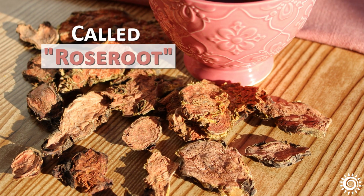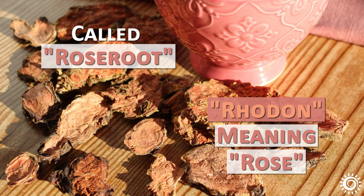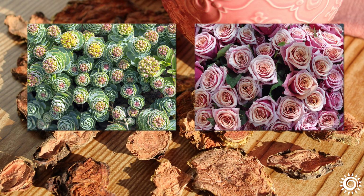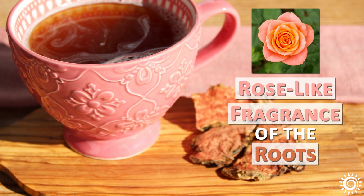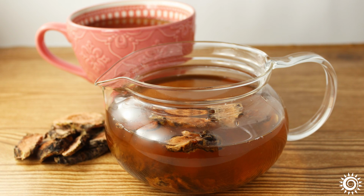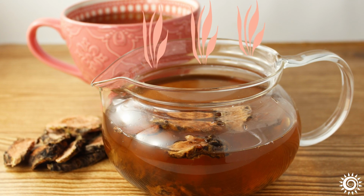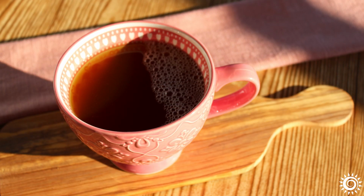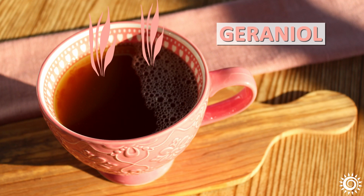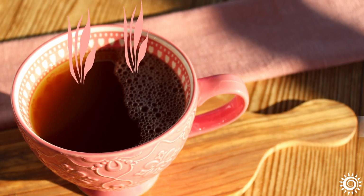Rhodiola rosea, also called rose root, is derived from the Greek word rhodon, meaning rose, likely making reference to both the rosette pattern of leaves associated with rose blossoms, as well as the rose-like fragrance of the roots. This is an element that becomes very apparent when they are simmered as a tea decoction, filling the air with a perfumey aroma. The pleasant floral scent that the rhodiola rhizome exudes in fact comes from the fragrant alcohols like geraniol, a primary component in rose oil.